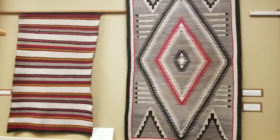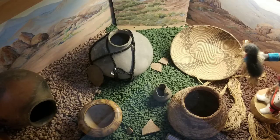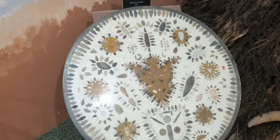Along with that, they had a lot of Native American artwork. They had some blankets, they had jewelry, paintings, some of their pottery. There was actually a table in there which was made up of some spearheads. They collected them over so many years and then turned it into a table, so that was really cool to see.